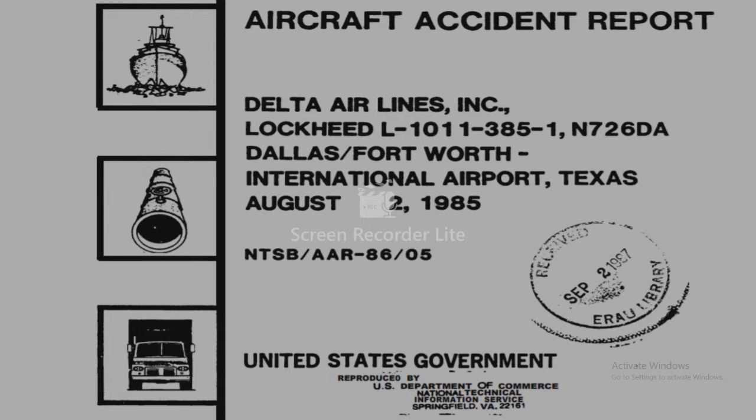Today, we're going to be going over Delta Airlines Flight 191. This is a very important flight throughout aviation history as it helped us to gain further insight on weather phenomena such as microbursts. To briefly go over Delta Flight 191, it was a domestic service flight from Fort Lauderdale to Los Angeles with an intermediate stop at Dallas-Fort Worth International.